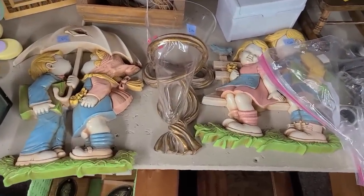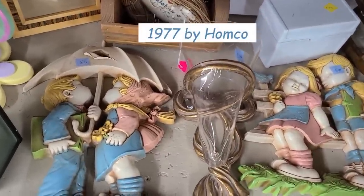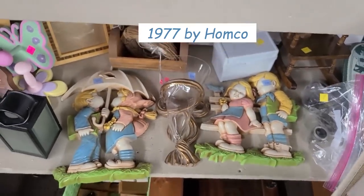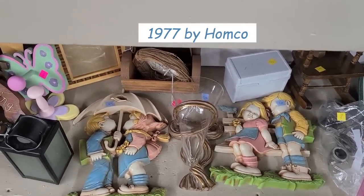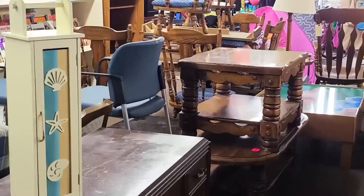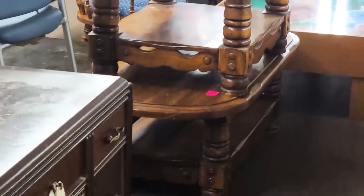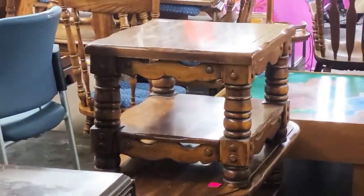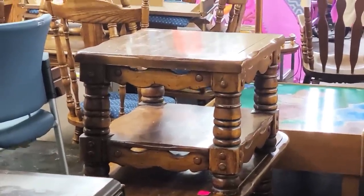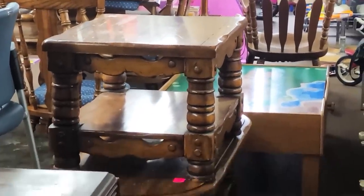Strange. See these old plaques? Kid plaques. Yeah, those are cute. Darling for kids' room. Could be Homeco or Burwood. Can you believe this? Look at how chunky those are. Wow. Is that considered country? I don't know if that's crazy Mediterranean. There's a little girl over here making some fun noises. Sorry about that. She's having fun with the toys. Those are weird.